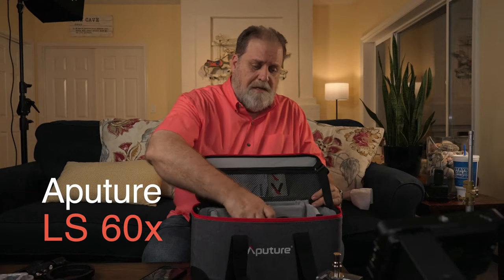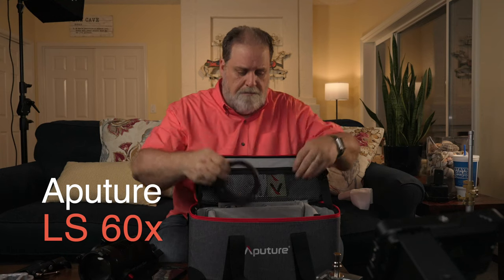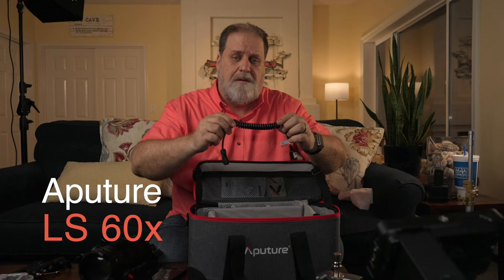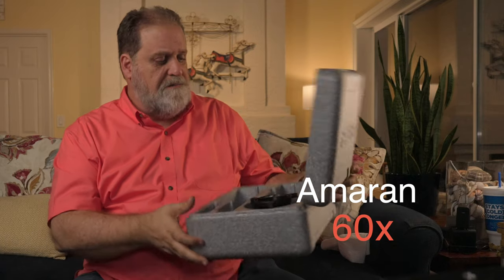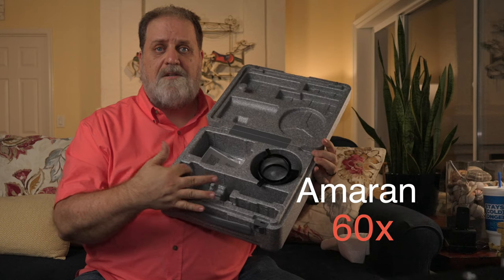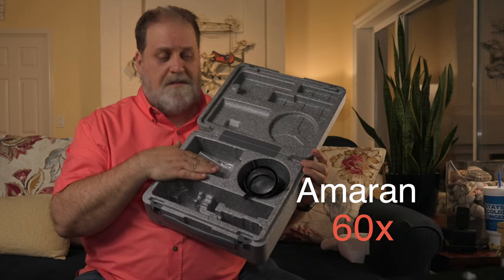Now, the Aputure light comes with this really great case, and in there it has a number of things, including a Bowens mount adapter, a plate to add consumer batteries to it, a DC cable. Oh, and it comes with these great barn doors as well. In contrast, this Amaran light comes with this really funky case that's form-fitted to everything you need in here, but you can't actually fit anything back in once you've taken them out. It is a useless case.